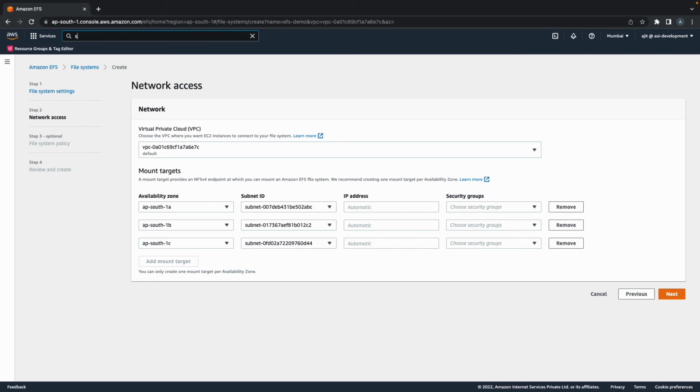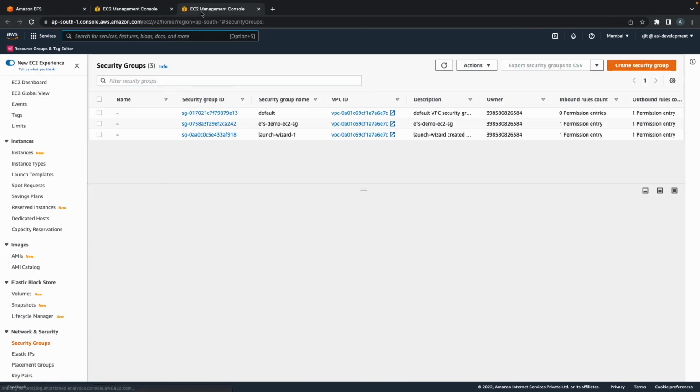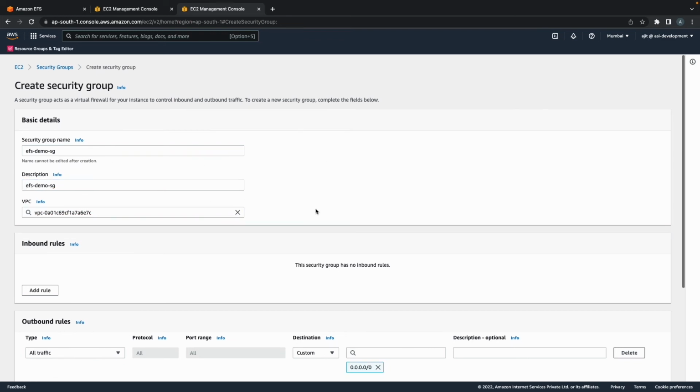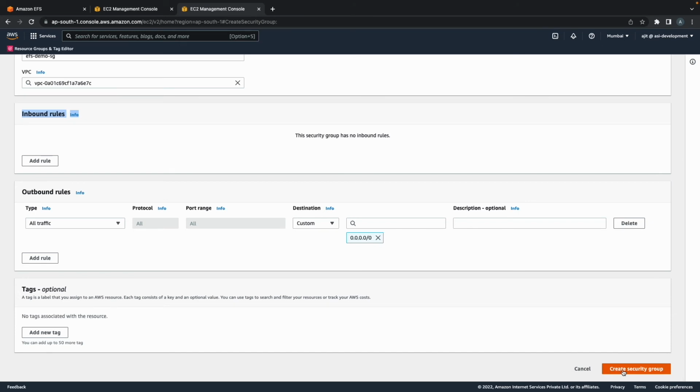So let's create a new security group from the EC2 console. Click on create security group. I am entering the security group name as EFS-demo-SG, and keeping the same for description. For now, I am not adding any inbound rules. I'll add the same at a later stage.